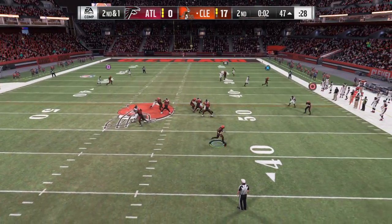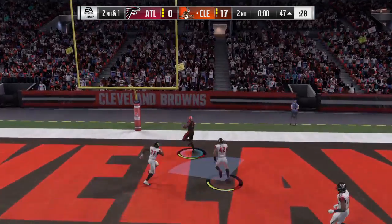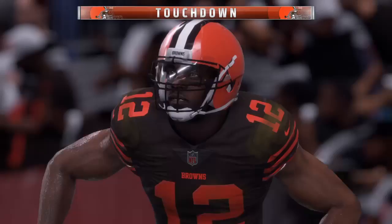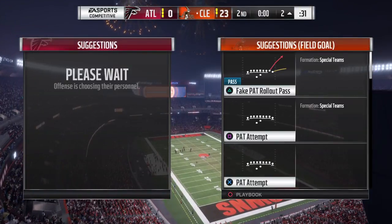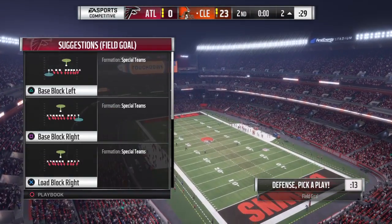Play of the half, it's Taylor escaping the pressure right. He's going to let this go deep, back up, and that's going to be caught for a Browns touchdown. Josh Gordon, as time expires in the first half, and the Browns add on to their lead. And just before the half ends, the prayer is answered defensively.